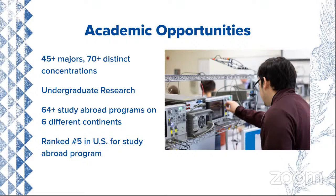We also offer over 64 study abroad programs for students on 6 different continents, and we have been ranked number 5 in the U.S. for study abroad programs. So that means that we have a good amount of students who are hoping to go to another country to immerse themselves in a different culture and really also complement their degree program. So it's always a great opportunity. I know right now, due to all of the COVID restrictions, these programs have not been in place, but the hope is that we can definitely continue that on potentially in the spring or even next academic school year.